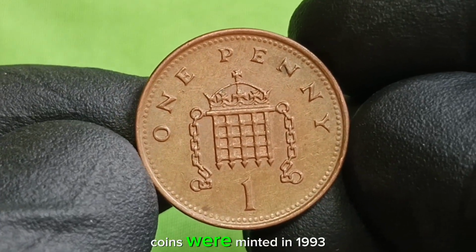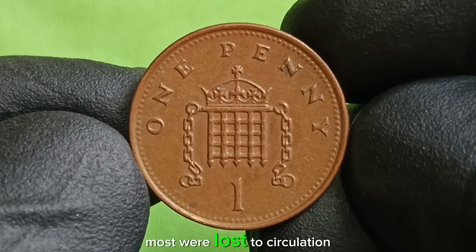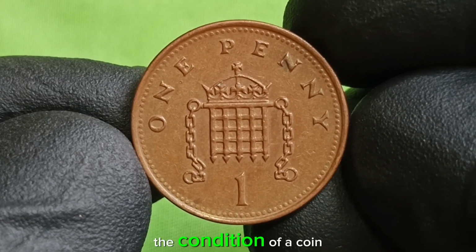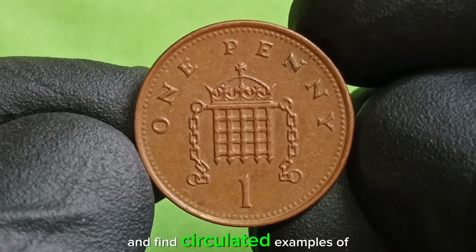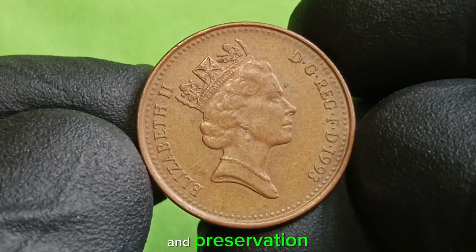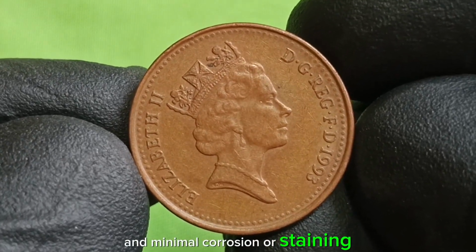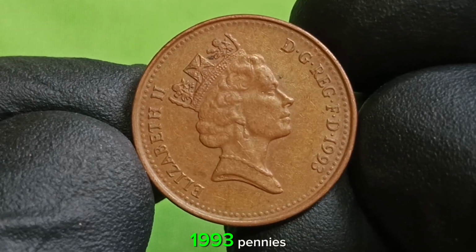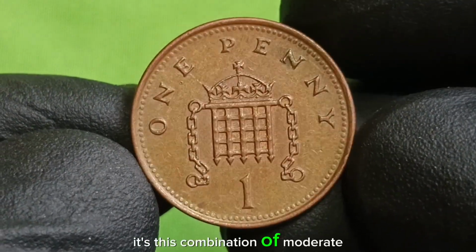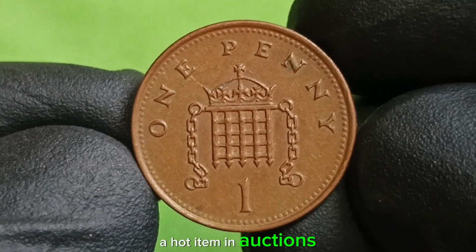While millions of one-penny coins were minted in 1993, few have survived in a fine circulated condition without heavy wear or damage. Most were lost to circulation, melted down, or heavily used, making clean, collectible examples increasingly rare. The condition of a coin is a major factor in its desirability, and fine circulated examples of the 1993 penny stand out in the market because they strike a balance between authenticity and preservation. Collectors are particularly drawn to coins that show honest wear, with all major details visible and minimal corrosion or staining. As time passes, the number of well-preserved 1993 pennies naturally dwindles, pushing demand higher and creating a sense of urgency among buyers. It's this combination of moderate rarity, historic context, and eye appeal that has made the 1993 UK one penny coin a hot item in auctions and collector circles.